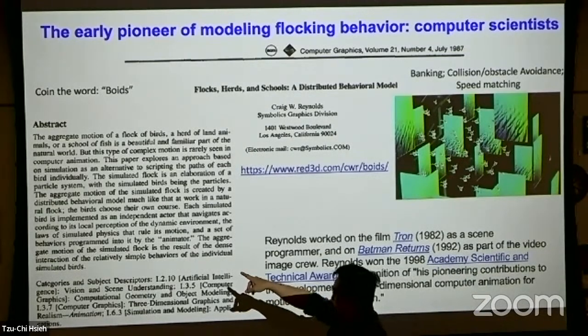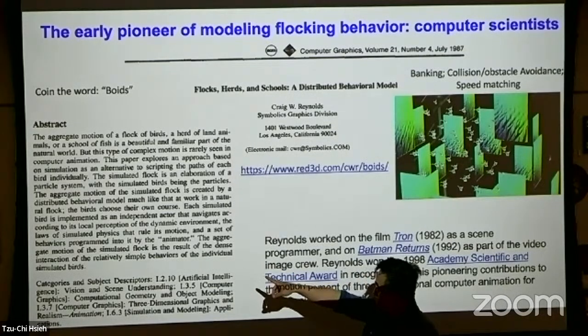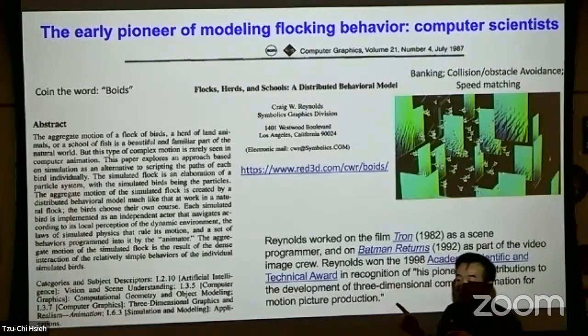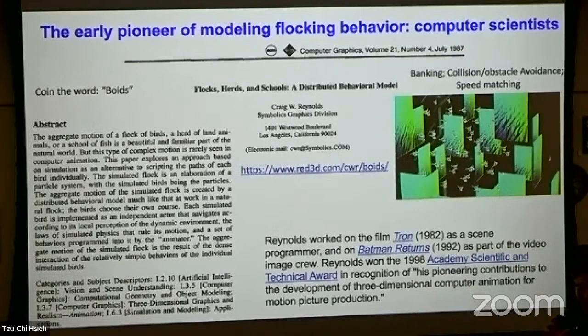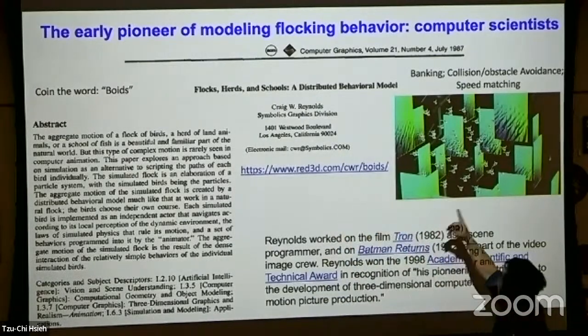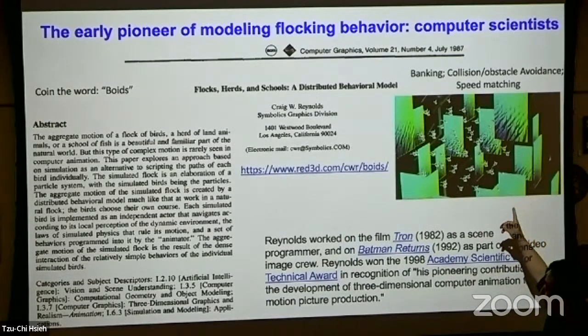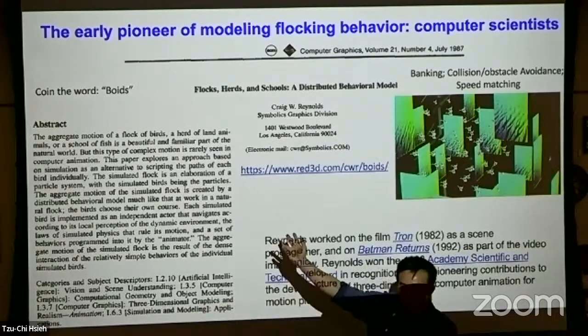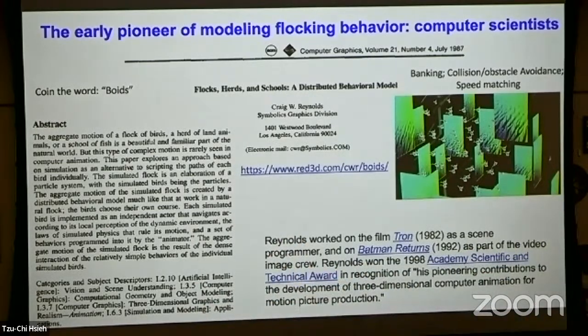And the aggregate motion of the simulated flock is the result of a dense interaction of the relatively simple behaviors of the individual simulated birds, right? Again, this is very much along the lines of what physicists think: the rules are simple, the behaviors can be complex and interesting, and maybe unexpected. This is the Journal of Computer Graphics, '87, and he works in AI. AI is all the rage now, so this guy is actually a pioneer of AI, and he was recognized as one of the pioneers of AI.